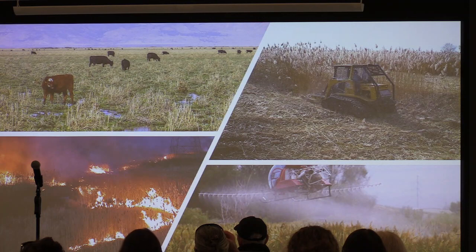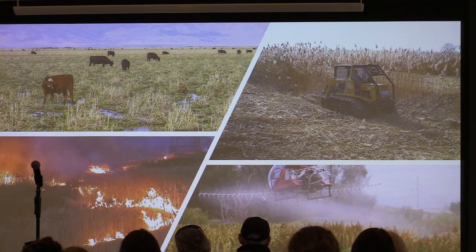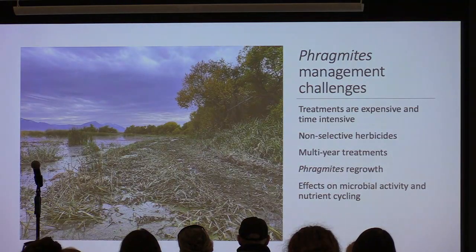The most common method is the application of herbicides, followed by the mechanical removal via trampling and mowing. Also commonly used are cattle grazing, controlled burning, and seeding with native vegetation after these other methods. These treatments are widely used on Utah's wetlands and have been instrumental in successful Phragmites removal. But are there unintended consequences to these treatments that might result in trade-offs to Phragmites management?